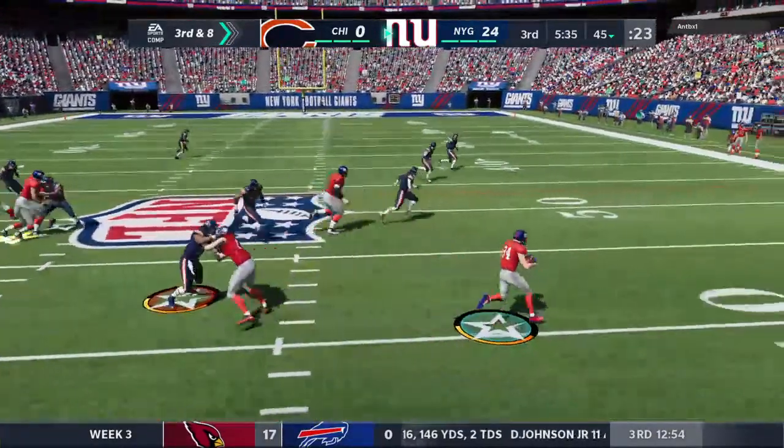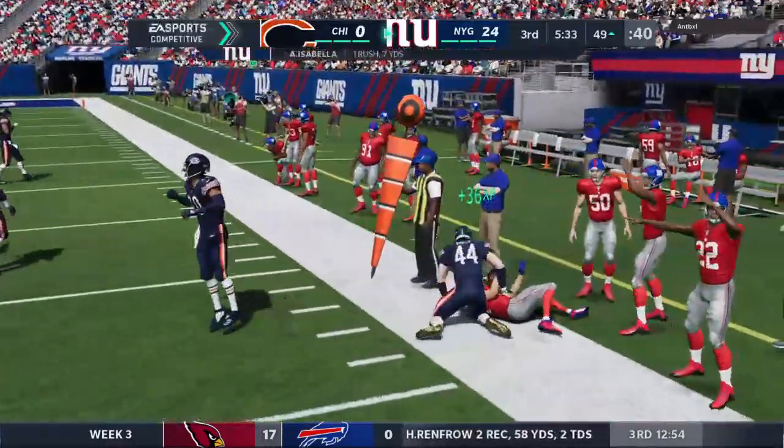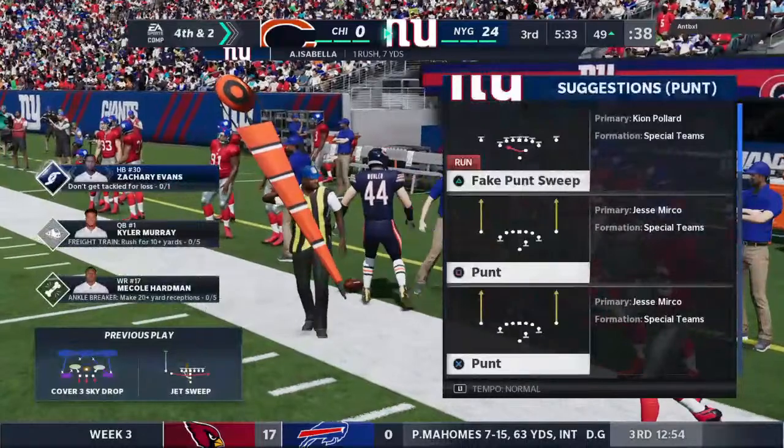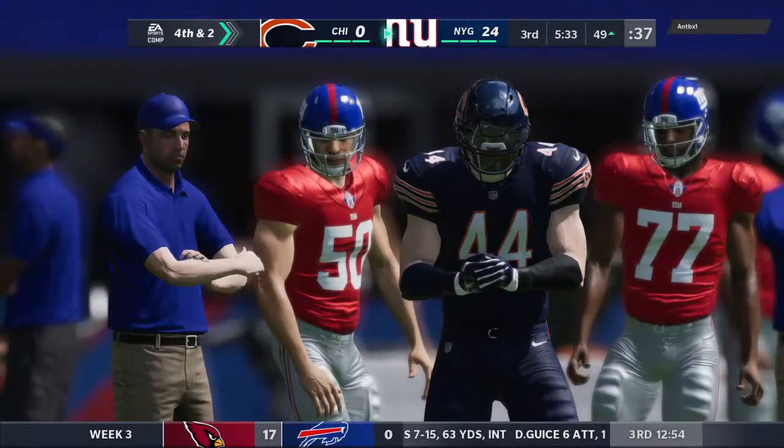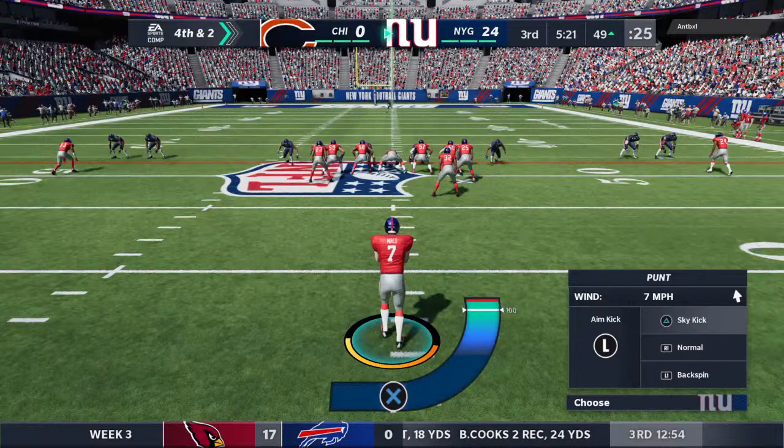They're going to run the jet sweep on 3rd down. And he's able to take it across midfield before going out of bounds. 7 yards on the carry there, but now they're staring at 4th down. And the Giants send out their punter now.